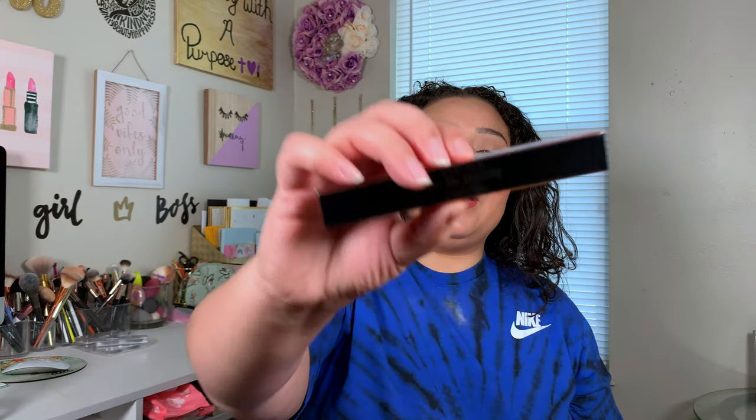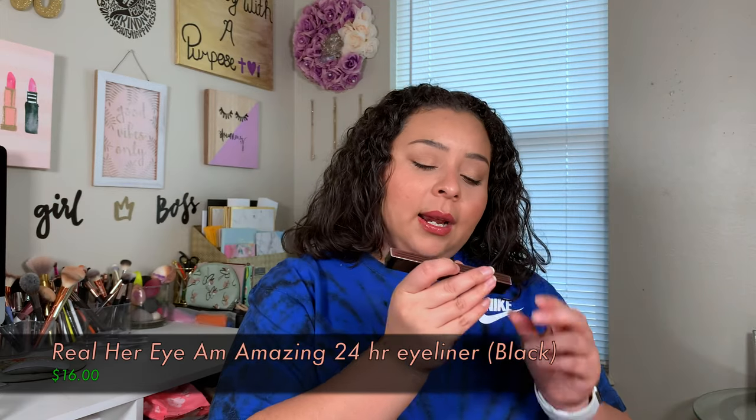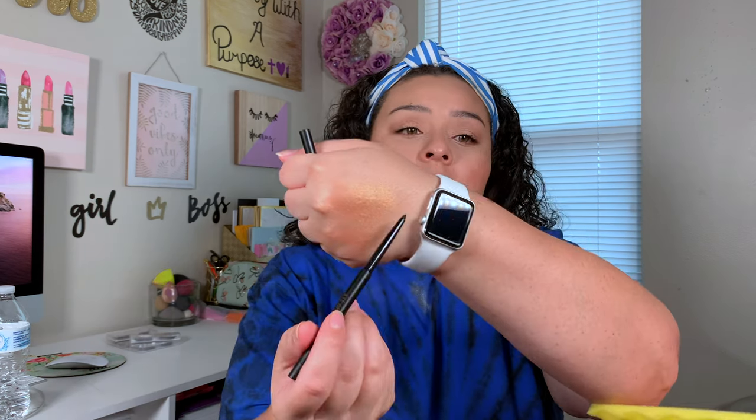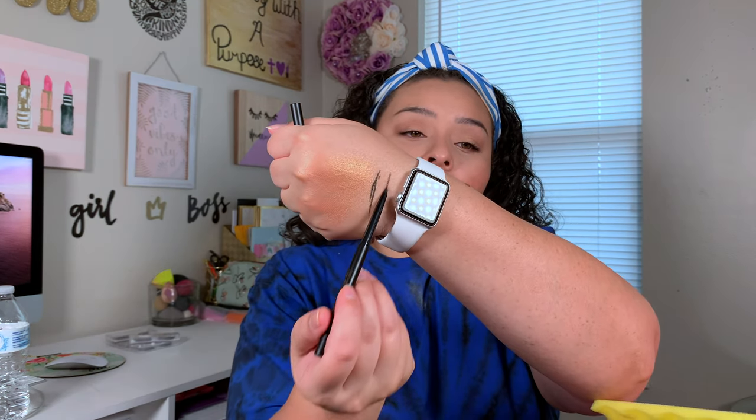So the next thing I got is the Real Her I Am Amazing 24-Hour Eyeliner. It just says, twist pencil slightly, then apply tip along lash line from inner corner working outwards. And that's all it says. Certified cruelty-free, paraben-free, infused with love, waterproof, smudge-proof, long wear. Now, when I did use this, it applied super-duper fast. It only took literally one glide on my tight line, and it was applied. I didn't have to keep going over it or rubbing back and forth. I applied it, and that was the end of it. It was on there.